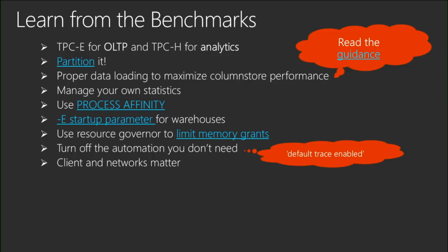If you look at some of the list of these things on here, each one of them may or may not give you a massive boost, but together they might give you great performance. Like managed statistics, what do you mean, Bob? Well, they don't use auto update or auto create statistics. Yes, it's fine and your system can perform well with that, but they just want maximum performance, so they're going to manage their statistics themselves. This might surprise you. Turn off automation you don't need.